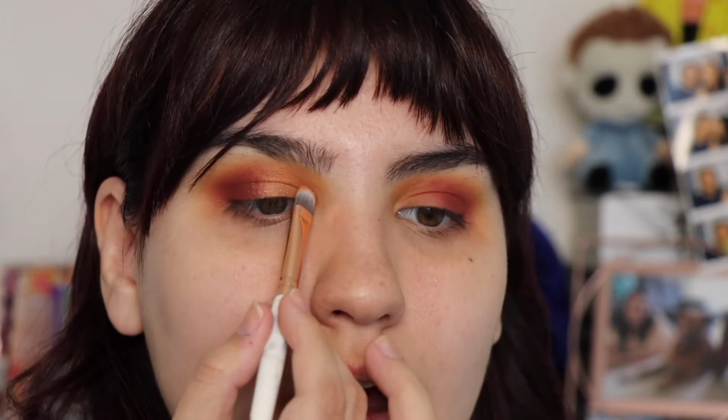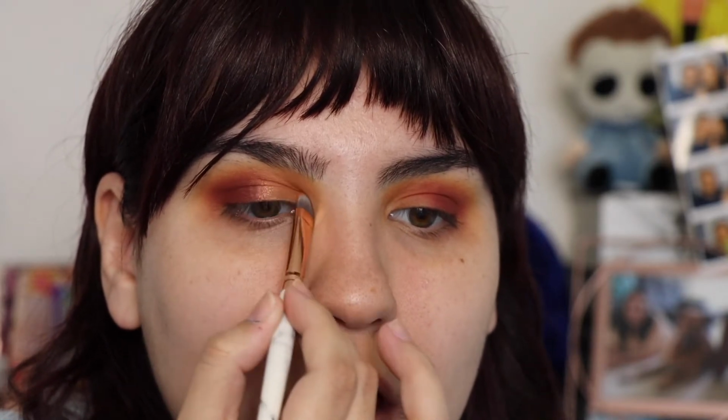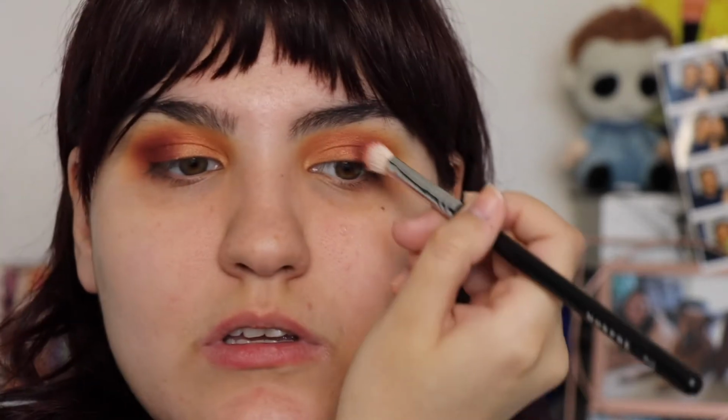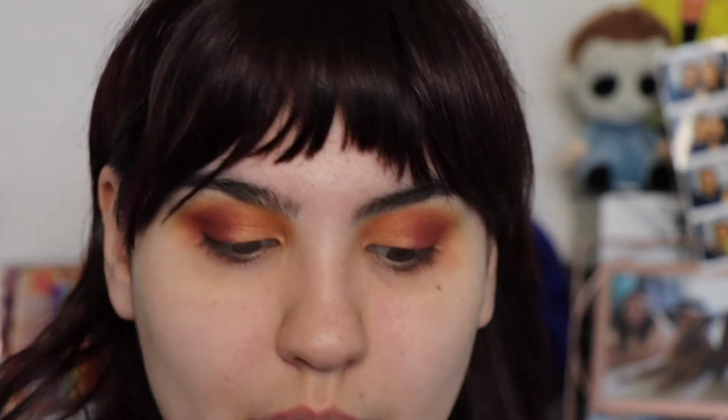I'm obviously not doing a cut crease or anything. I'm just placing this on the eye. That's really, really pretty actually. Going back with nothing on the brush, just the brush we used the Garnet shade on, to clean up where I went a little wild with the shimmer shade. That's really pretty though. Wow, okay.